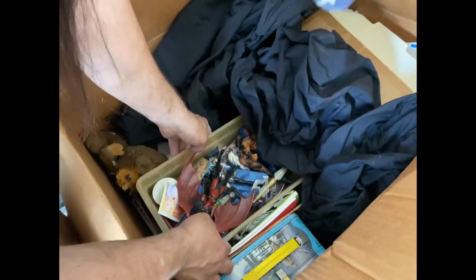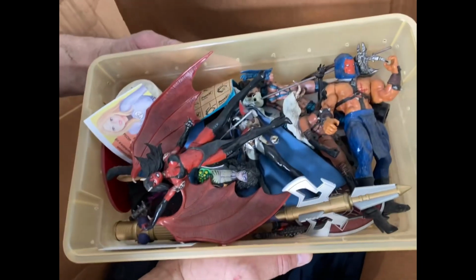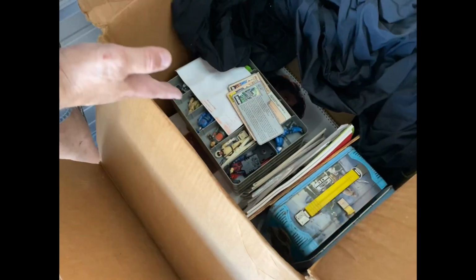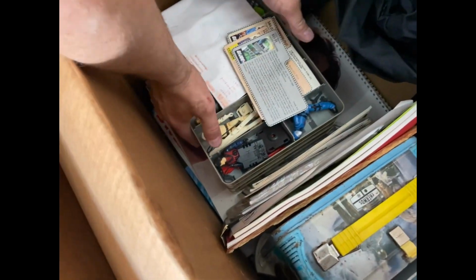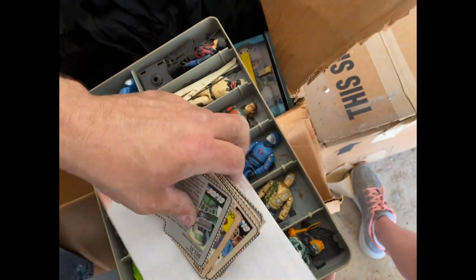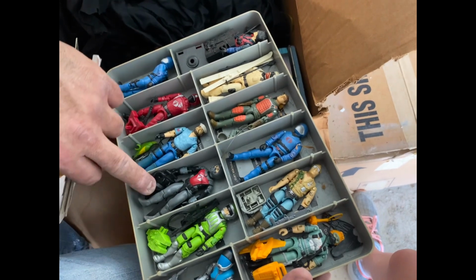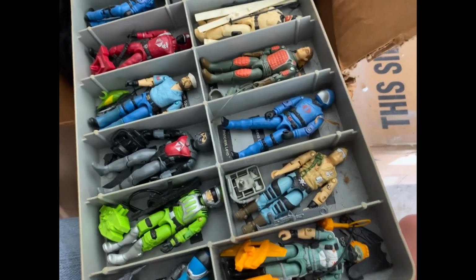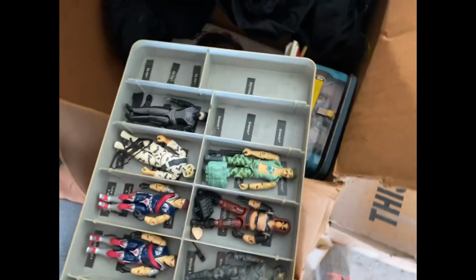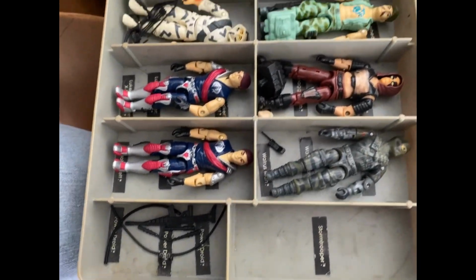Braveheart magazine. We've got loose Lady Death and Purgatory figures. Oh my God, it is here. Look what we found. This is what we came for, guys. G.I. Joe. Oh, I just got happy. Look, they got all their accessories. These guys are complete. Look, we got the file cards. Please be another layer. Complete and almost complete figures.